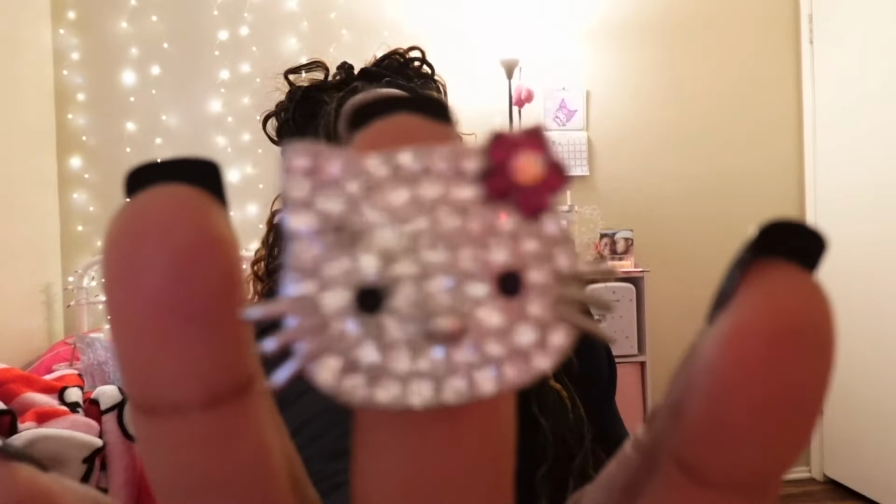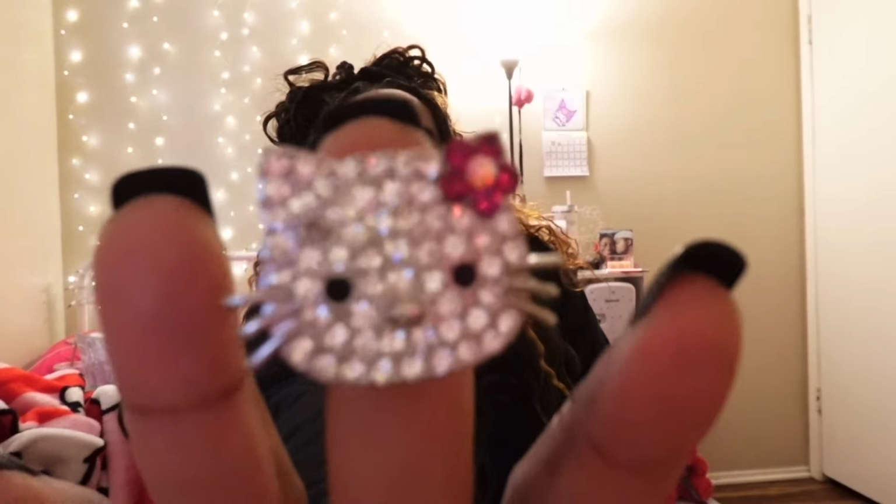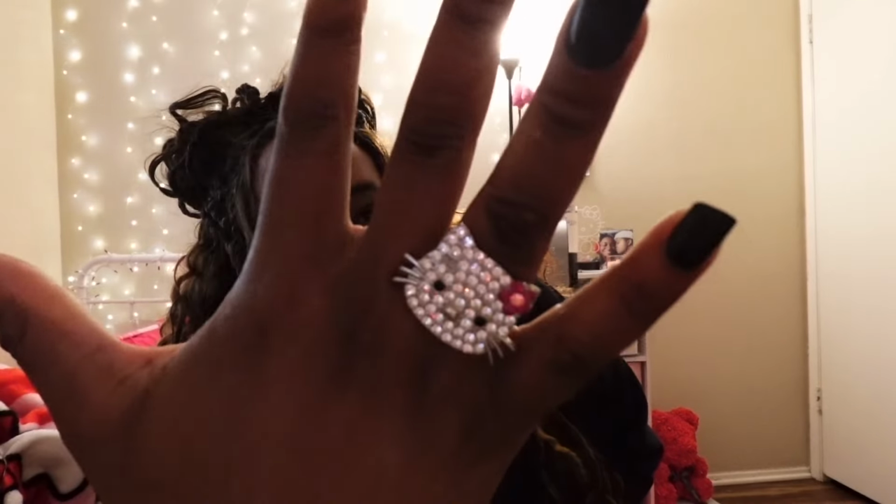Next thing that I have is my Hello Kitty ring. She's right here. I got her for Christmas last year. I wore her a couple times. As a matter of fact, I may put it on now if it cooperates. She's on. Look how pretty. I love her so much. This is my only Hello Kitty ring that I own.